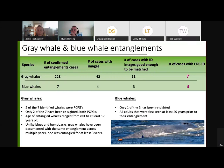With blue whales, there are very few reports of entangled blue whales, but when we do have an ID, we have been able to match it. All 3 of those individuals had a sighting history of at least 20 years before their entanglement, and unfortunately, only 1 of those has been recited.